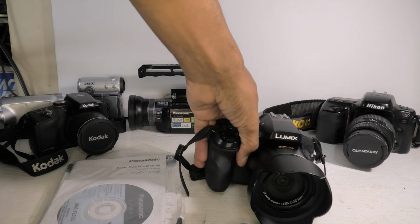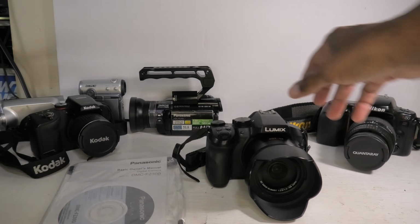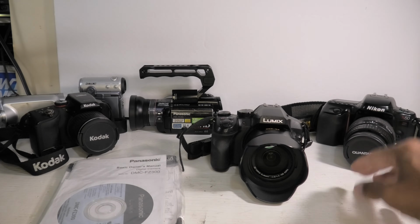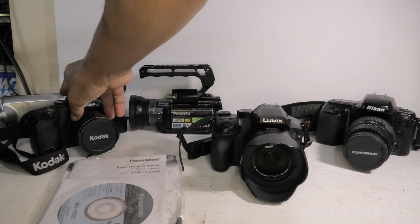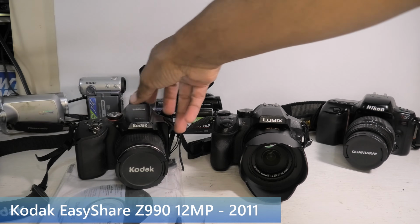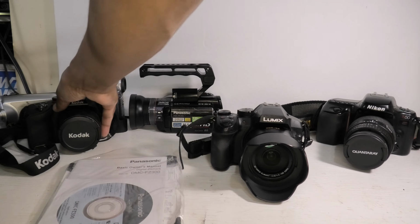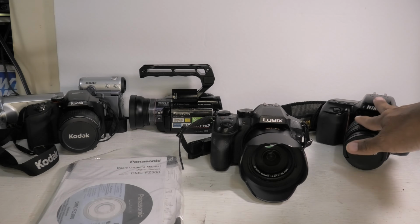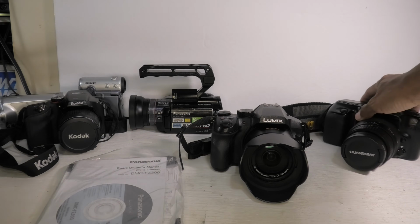So anyway, what is this camera? It's an advanced point and shoot. Advanced point and shoot cameras have kind of become obsolete, and here's why. Compact point and shoot cameras are obsolete. These have all been pretty much replaced by cell phones. On the high end, you have mirrorless and digital SLRs, of which this is neither.